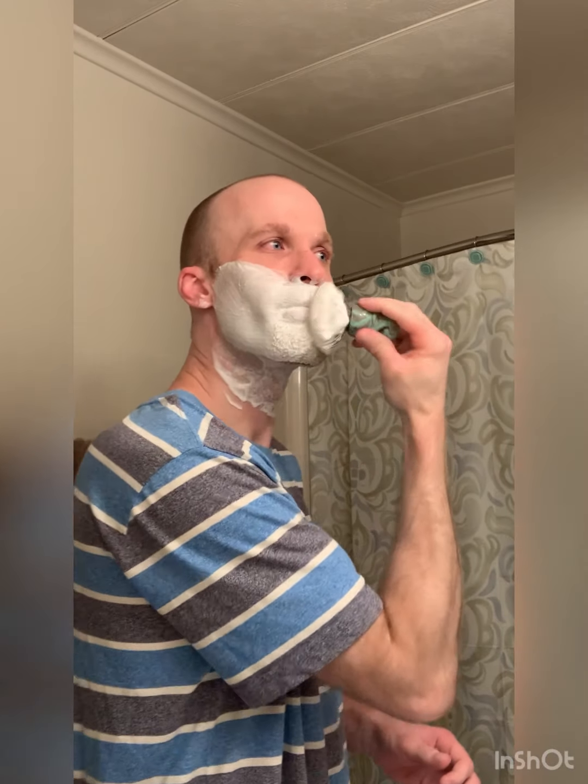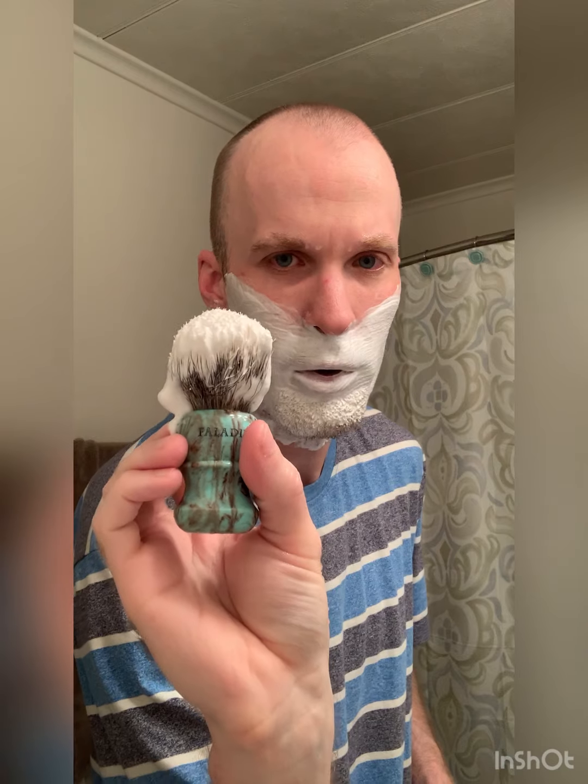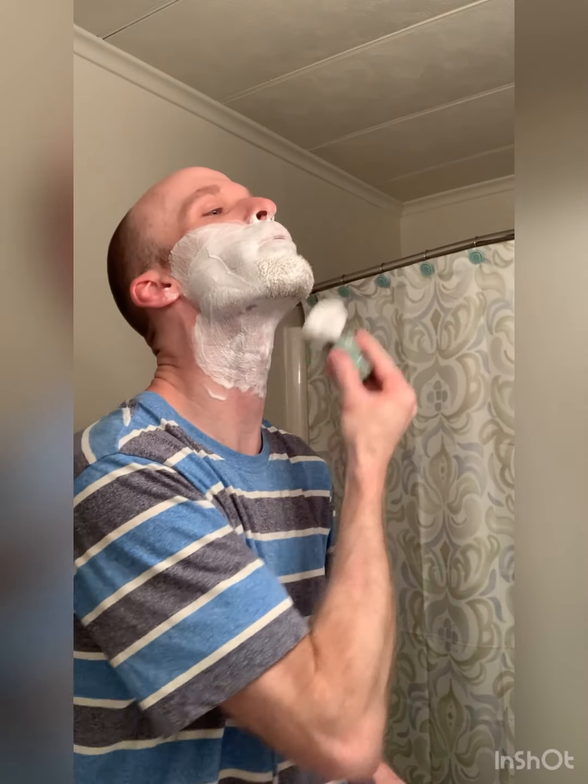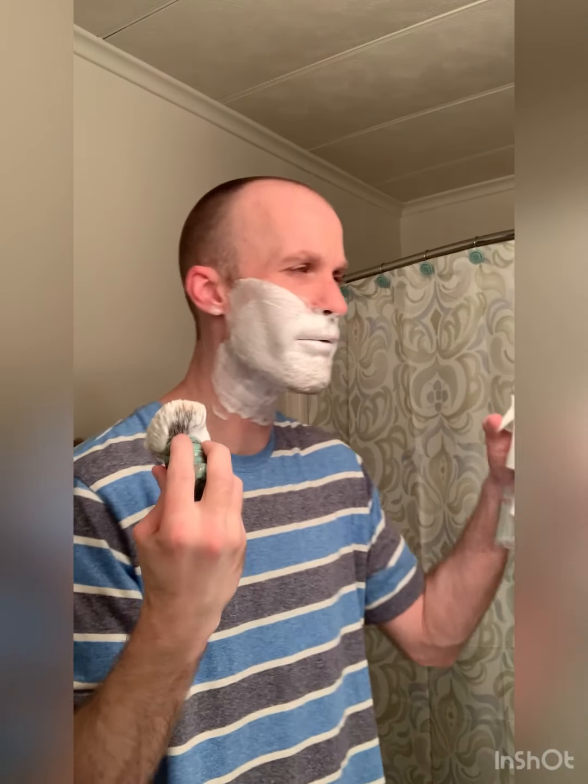So what I'm using today is a Paladin shave brush. It's a turquoise with very fine tips. And Sterling Deep Blue Sea shave soap, as I already told you before in previous episodes. I need to get more shave soaps. I usually used to have like 7 on hand, and then got to the point where I just didn't. I like the slickness of Sterling.